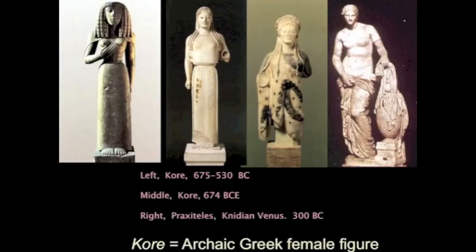And the same kind of thing happens with female figures. We go from quite early archaic things that look a lot like something that we might have seen in Egypt, columnar, stiff, ritualized hair and headdress, to a kore. And kore is simply the Greek word for female figural statue. An archaic kore, also like a column, not like a person, not turning in space.